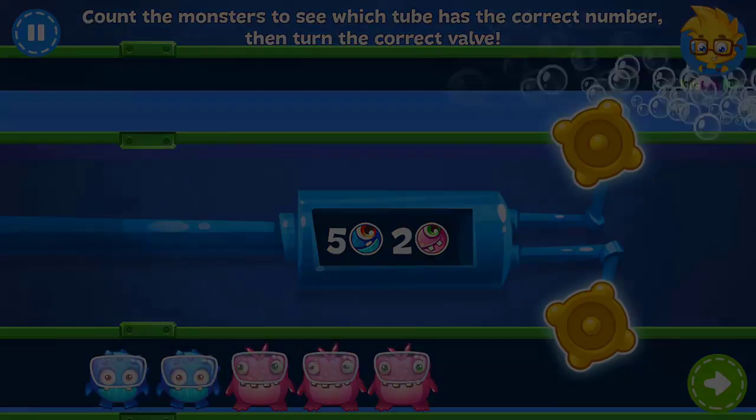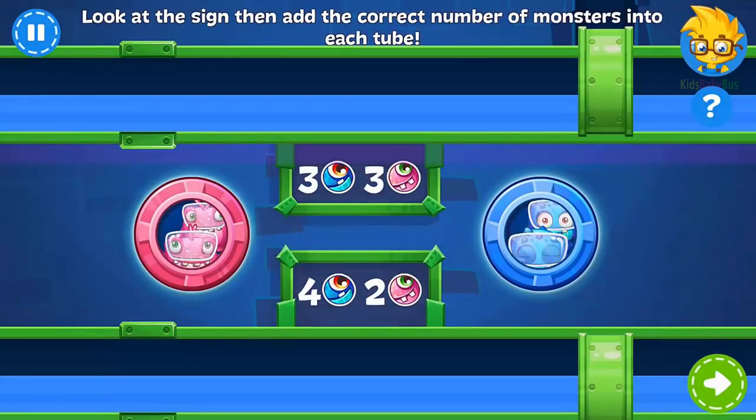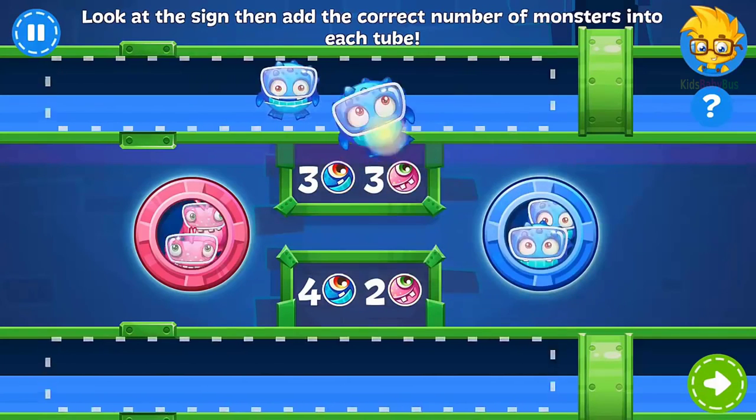Super duper. These monsters want to go for a swim. Look at the signs and put the correct number of monsters into each tube. Pay attention to the colors.